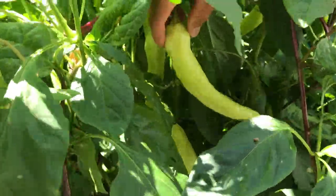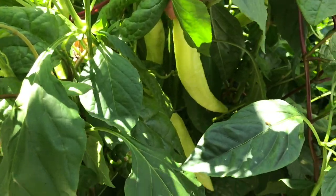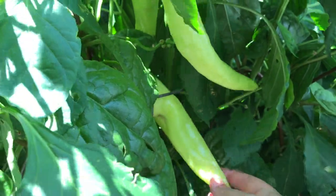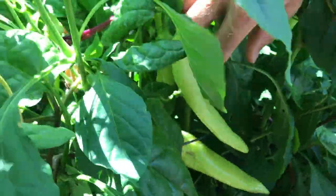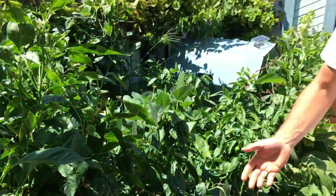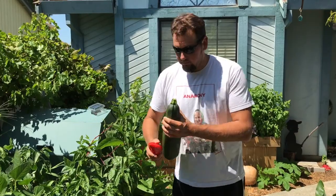We'll have to start cooking these. What we usually like to do with these is we cook them, we chop them up, and we cook them with tofu and make kind of like a breakfast scramble with tofu. Super delicious. Pepper to use for that. Or a lot of people use eggs. If you guys eat eggs, you can cook them with eggs.